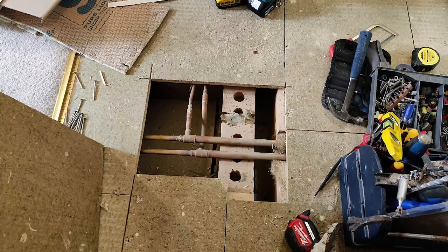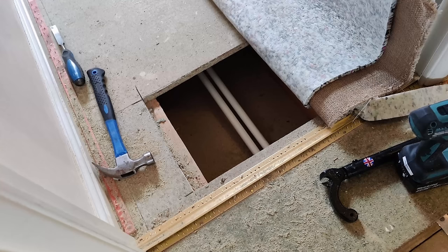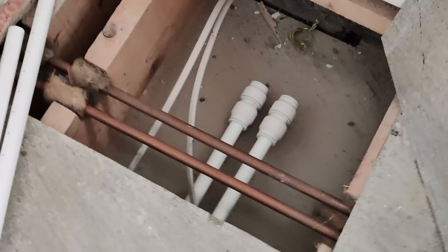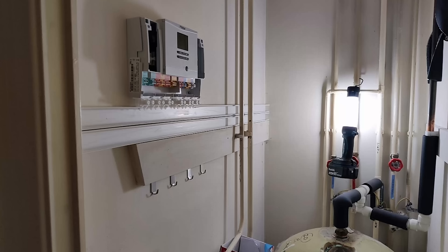To the right hand side, you see the 22 mil, which reduces down to 15 mil. And this is where the new pipes come to those upright radiators. They were running this in plastic, but they did then replace it with copper afterwards. So 22 mil there has gone in and been run for the biggest lengths of it. So this is now in the airing cupboard where the electrician's been working with some of his trunking.